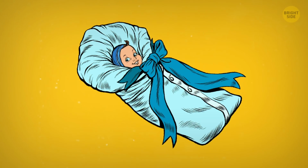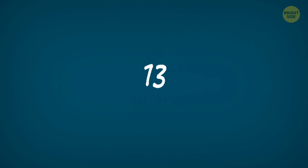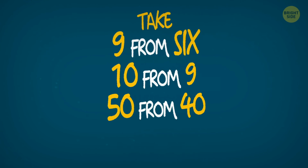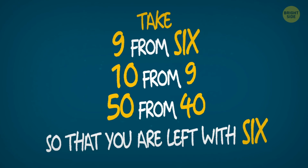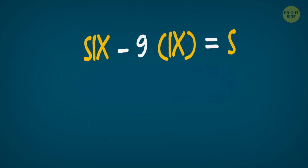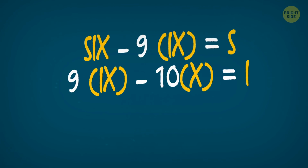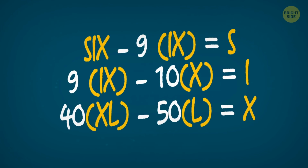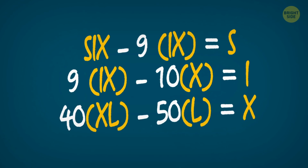It was a newborn baby. 13. Take 9 from 6, 10 from 9, and 50 from 40 so that you are left with 6. 6 minus 9 IX equals S. 9 IX minus 10 X equals I. 40 XL minus 50 L equals X. Now you see?